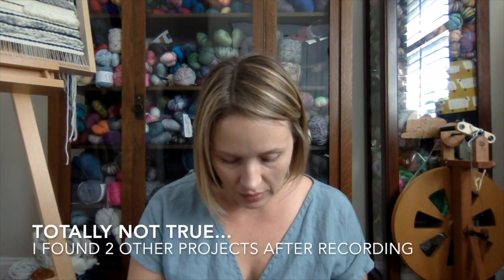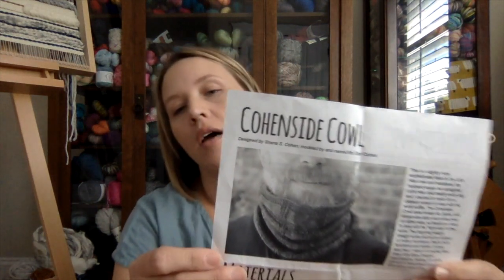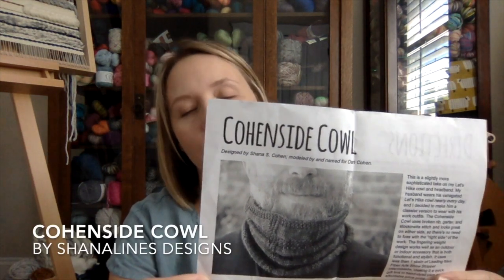Okay, so I have three more things on the needles to show you. The next thing I cast on is another gift that's going to be for my brother. This is going to be a Christmas gift for him, and this is called the Cohenside cowl. My friend Shana designed this cowl for her husband, and it's a fingering weight cowl, knit flat, and then you seam it.